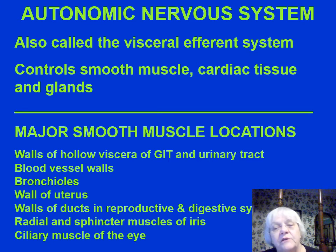We have digestive ducts. We have some autonomic fibers going to the eye. So where it says radial and sphincter muscles of the iris, those are what are going to dilate and constrict the pupil. From the oculomotor nerve, remember the ciliary muscle is going to be the one that governs the shape of the lens. So all of those places and more is where you have smooth muscle. For example, you have it in your blood vessel walls. You have smooth muscle in the spleen capsule. Lots of different other places that are not listed.